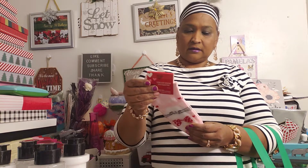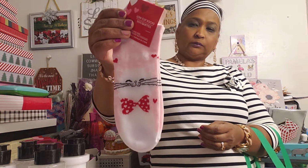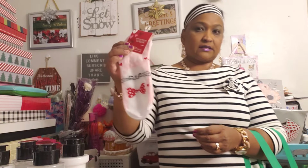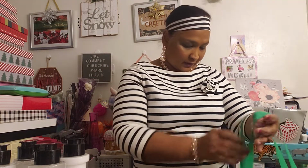Whoa. Socks with a bow. And it says love on both sides. And you guys, believe it or not, I had all of them in my hand. There was a flamingo and everything. And I was like, don't get carried away because you've got so many socks. So many socks that you don't know what to do with them. So I got that.